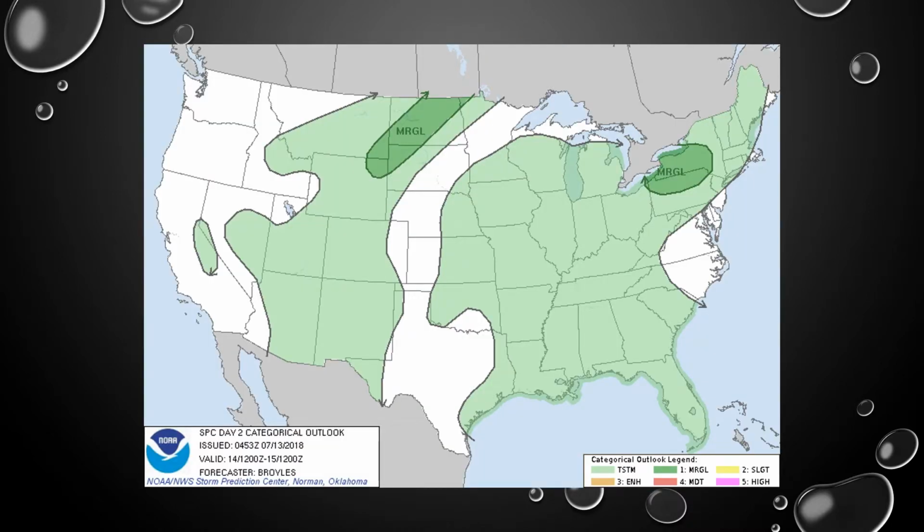Here's the day 2 convective outlook. You can see in our area we got a marginal chance for some convective activity, and again in northern Pennsylvania and western New York there's some marginal chance for convective activity. East of Nebraska, Kansas, Oklahoma, all the way to basically Maine, there's general thunder, and then west of Kansas and Nebraska, up into Nevada and Idaho, Montana, that area, there's another chance for general thunder.